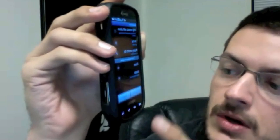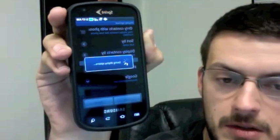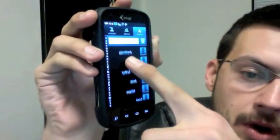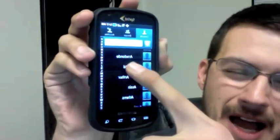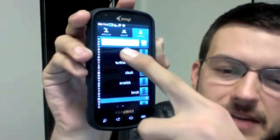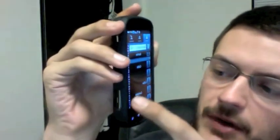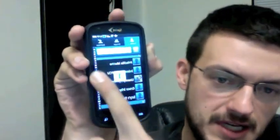Now this is kind of cool. Done. Now check this out. When I scroll, ooh, I like that. How's that for a nice clean UI? It hides the less significant portion of the name. So I kind of like that change. We got our velocity scrolling, and of course we've got our initials along the side that we can use.